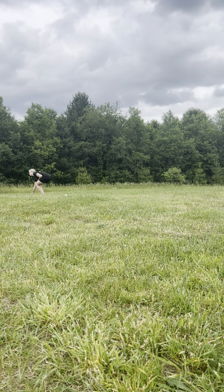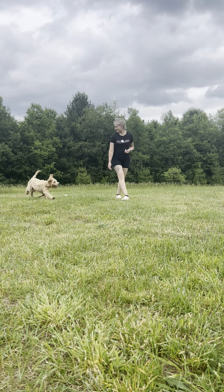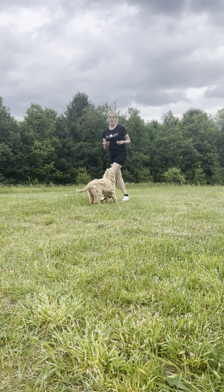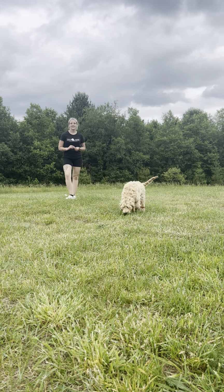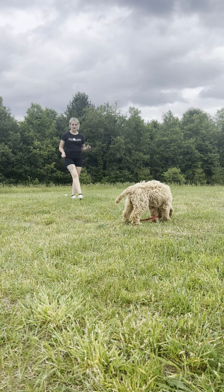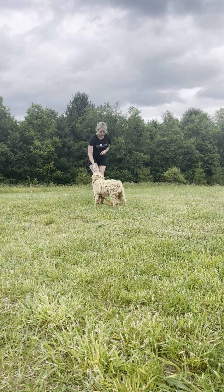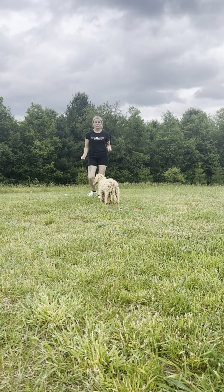Might distract her with a stick. Meadow, come. Yes, good girl. So if Meadow wasn't coming right up to you, she's kind of looking at you, just staring back, you never want to repeat any command, especially the come command. So we don't want to sit there and be like, Meadow, Meadow, Meadow. We don't want to say come over and over and over again either.